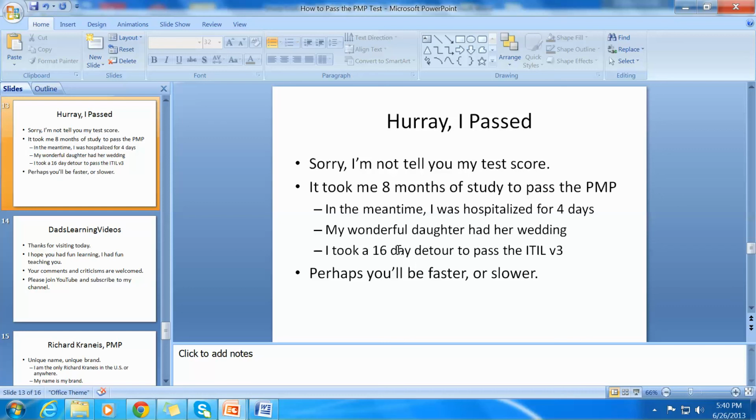And during the last 2 months of my study process, I studied easily 3 hours every day, sometimes 4, sometimes 6 hours on weekends. Perhaps you'll be faster or slower. That's up to you. So that's pretty much it.